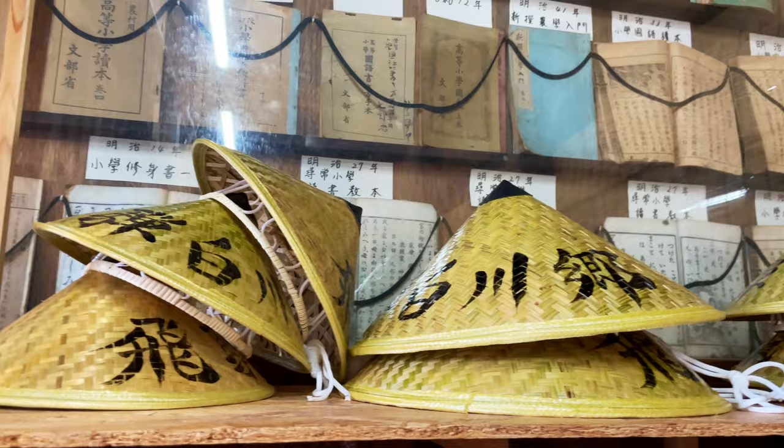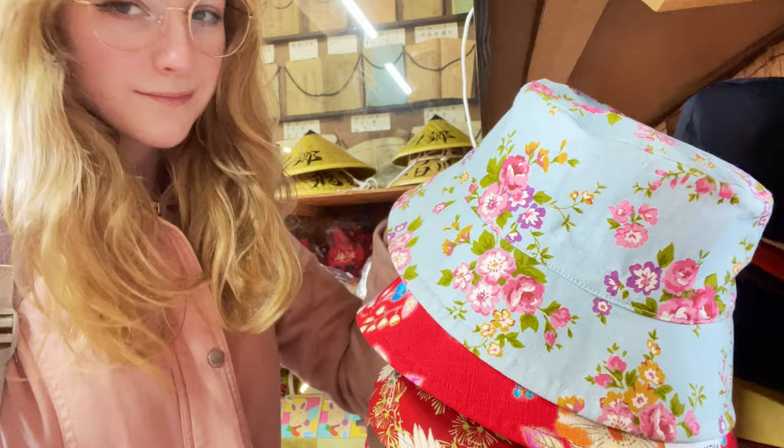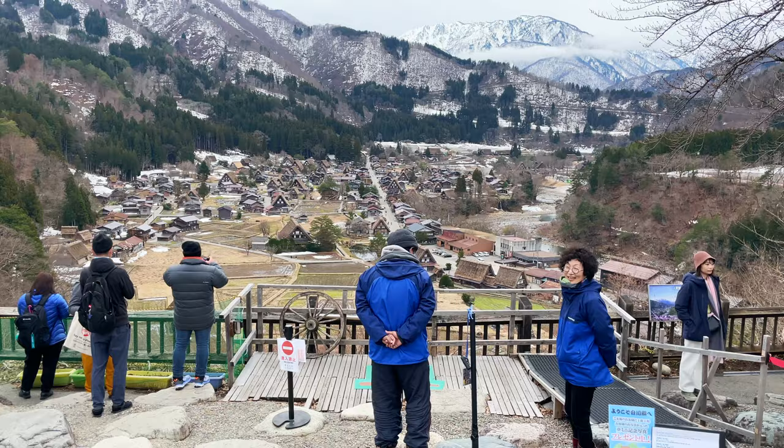We have these traditional hats, as well as some fabric hats. I'm in the market for a new hat, and I thought this one was super cute. However, it turned out to be too big on my head, so that was a little disappointing. Anyway, let's leave the gift shop and actually go and see the view right this way. Here we go! I'm so excited.